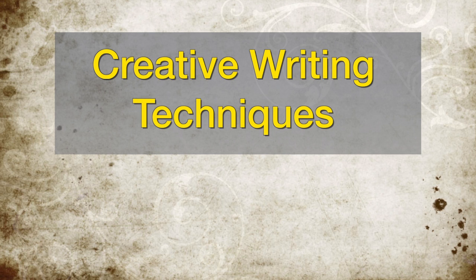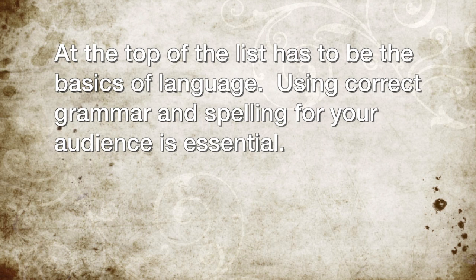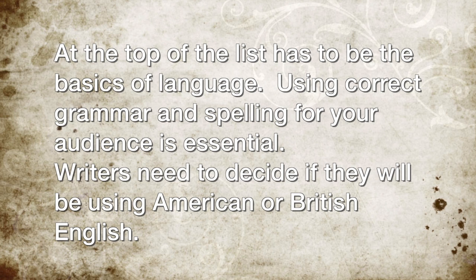So let's look at what writing skills and creative writing techniques are used by writers to produce writing that a reader or a listener will enjoy. At the top of the list has to be the basics of language. Using correct grammar and spelling for your audience is essential. That doesn't mean always writing in the same way, however. Writers first need to decide if they're using American or British English.